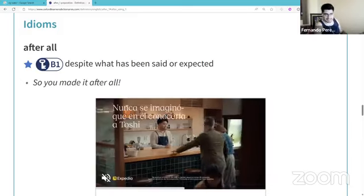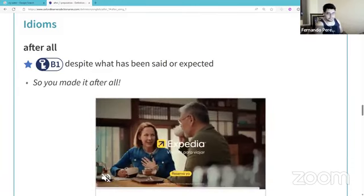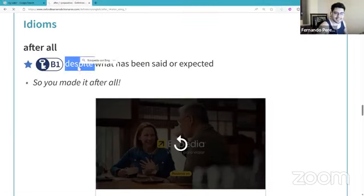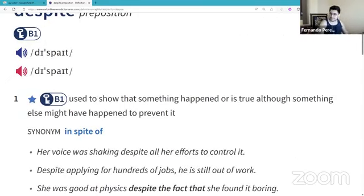Do you remember in previous classes, we saw despite? What is despite? Who remembers? Nobody remembers despite. Despite what has been said or expected. We need to check this because this is very, very important. Used to show that something happened or it's true, although something else might have happened to prevent it.